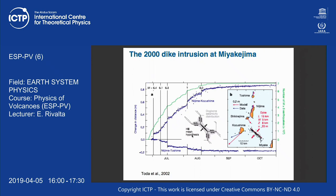This distance here is between these other two islands, this one and this one. They become squeezed together.